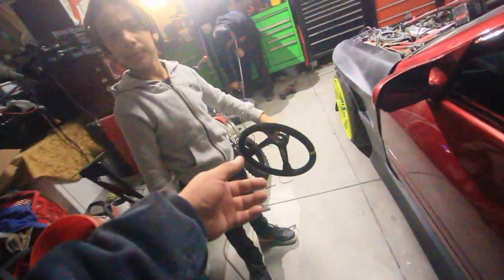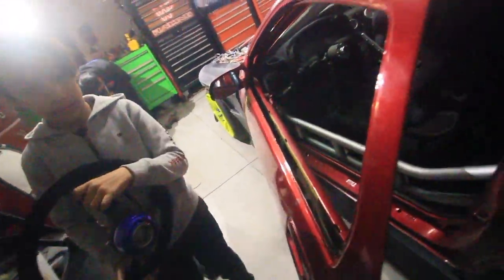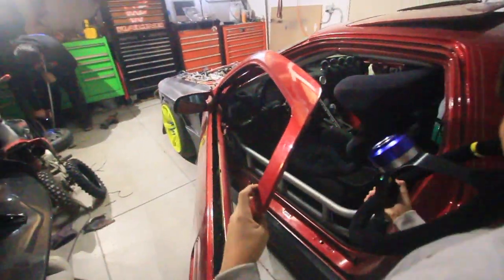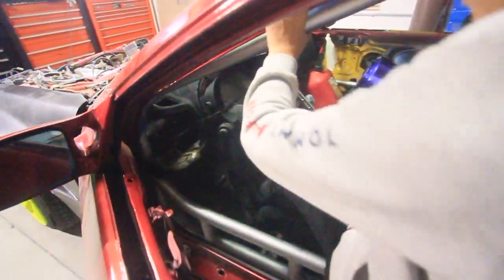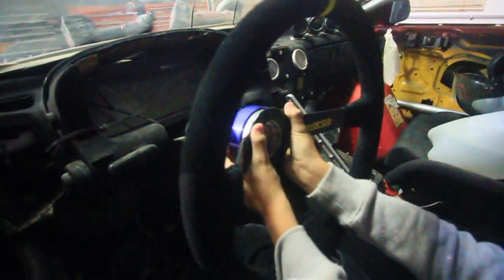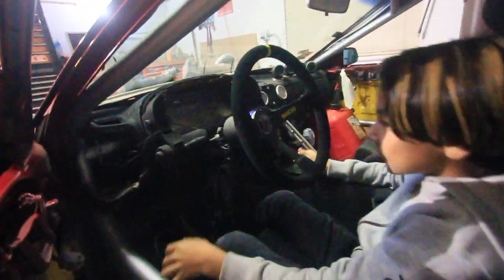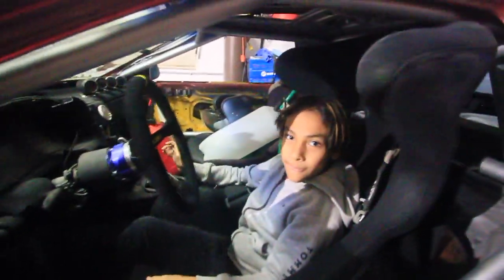Right now I got my little brother doing the steering wheel. So I want to go in there and see how it looks. See? You can see how that looks. Looks a little more aggressive, if that makes sense. Kind of goes with everything else.